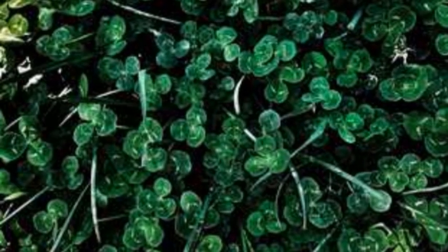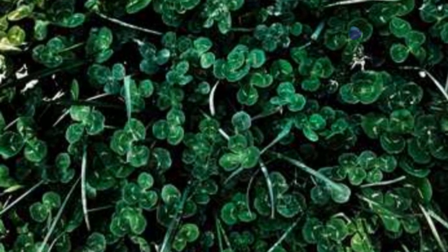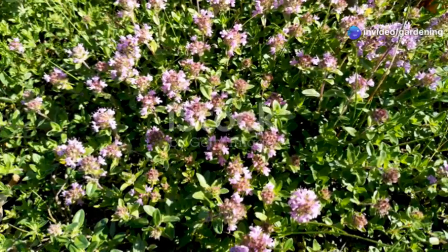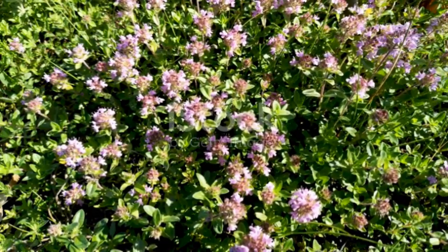But creeping thyme is not just about good looks. Its ability to spread quickly and cover bare soil makes it an excellent choice for filling in gaps in your landscape. It forms a dense mat that chokes out weeds by depriving them of sunlight. This natural weed suppressant reduces the need for chemical herbicides, making it an eco-friendly option.